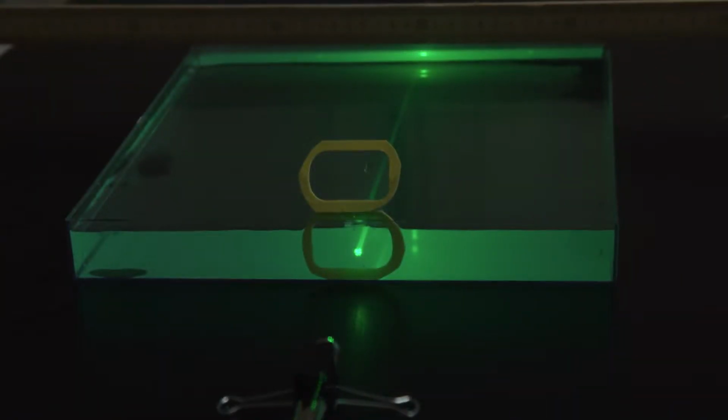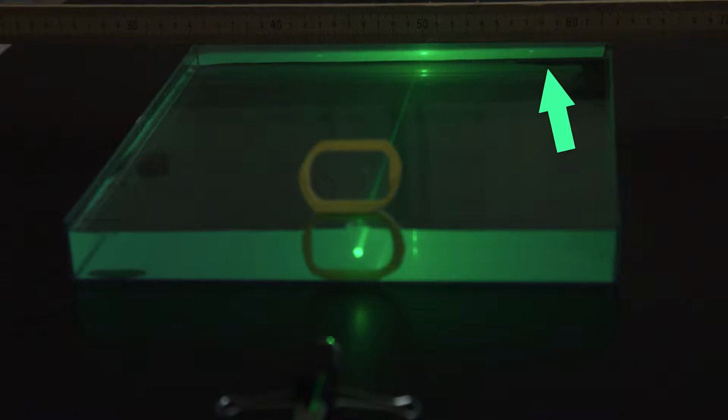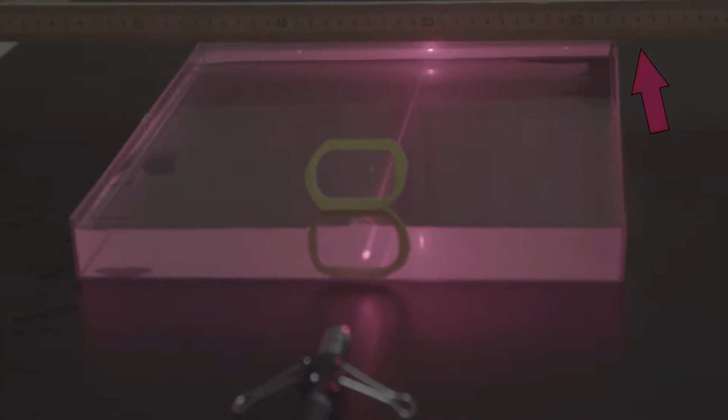Underwater, however, the green laser is seen to spread out much less. I only get about 400 nanometers for green. That's a decrease of 25%. And more importantly, it's consistent with the theory.